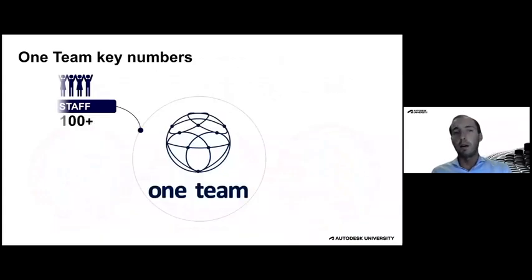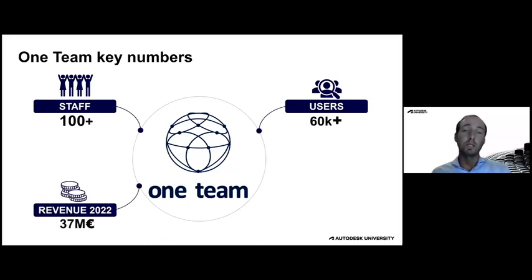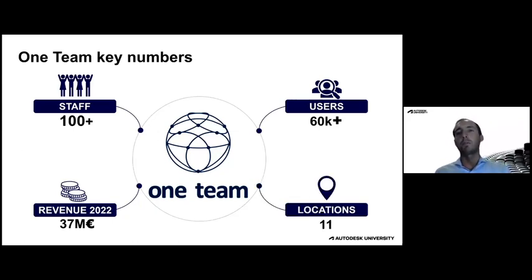So these are our key numbers. We are a staff of more than 100 people. We have more than 60K users, total revenue of about 37 million, and 11 locations spread all over South Europe.